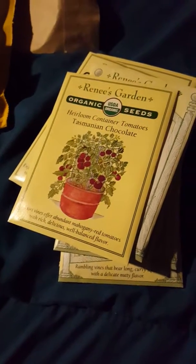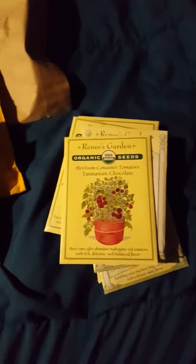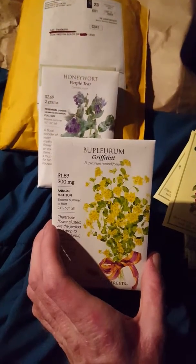It's tomato. They're like a mahogany color. Don't know if they're like a beefsteak or like a Roma or a cherry or a grape. But yeah. Try to pronounce this one.